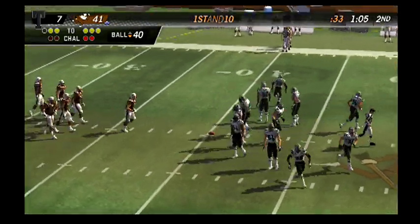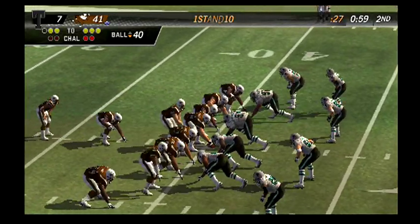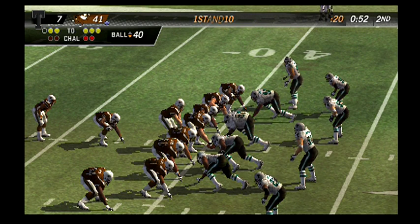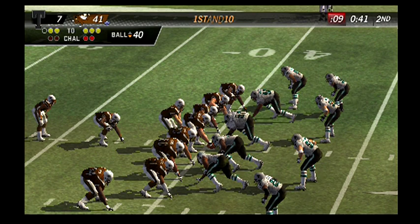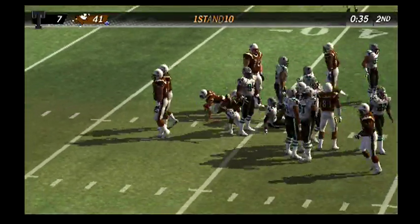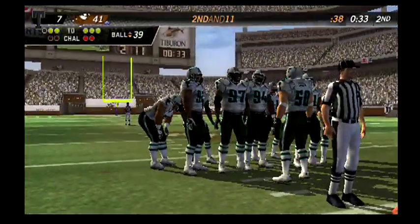First and 10. The Thunder with a four-man front. Hand it off. Abrams is there for the tackle at the 39-yard line. He didn't hit the hole with much conviction on that one.